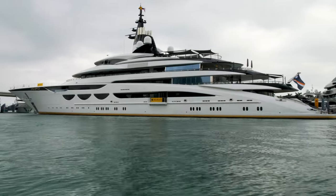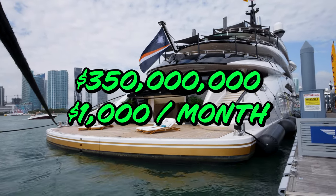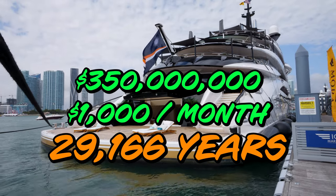To put it in perspective, if you called your bank and got a loan for $350 million and you paid $1,000 a month on that, which is a lot, it'd take you over 29,000 years to pay that boat off. So even though I'm never gonna be able to own a boat like that, I still like the engineering on it, and I still know thousands of people got a job because of that boat. All the people that built it, maintain it, there's 36 crew that are on it full time.